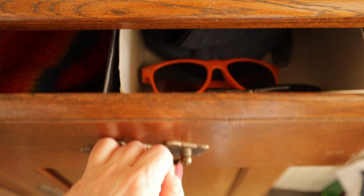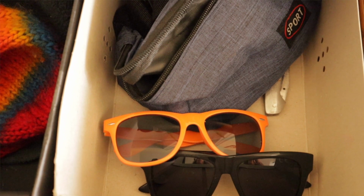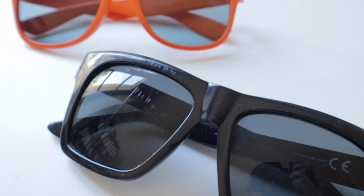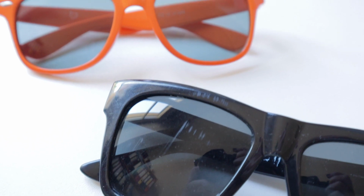One thing you should also check are sunglasses. Maybe they are scratched or even more important, check if they have a UV filter. If not, get rid of them for the sake of your and your kids' eyes.